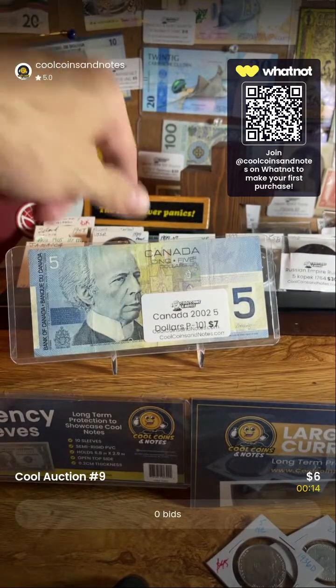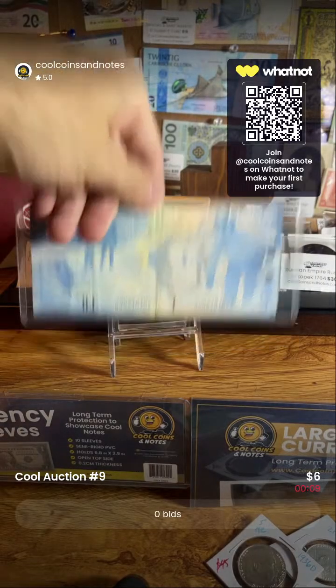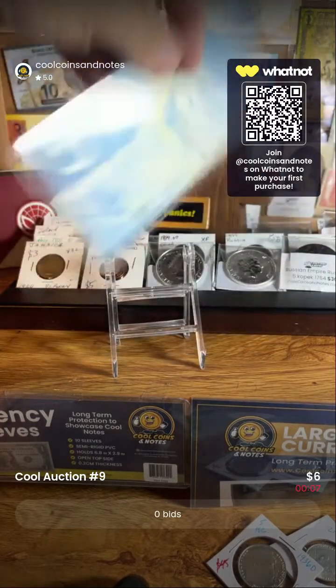Here's $5. Canada has the hockey players on it. And that one's from 2002.